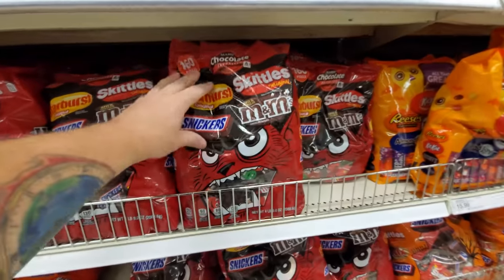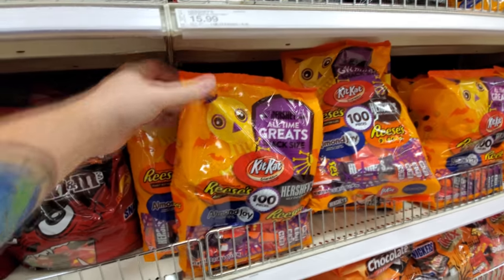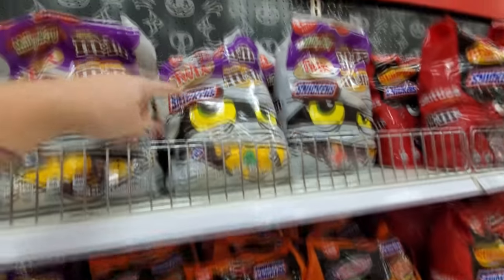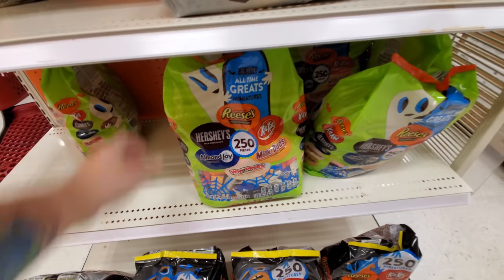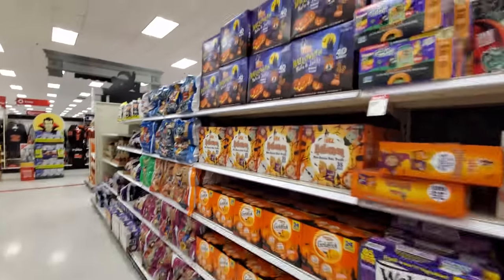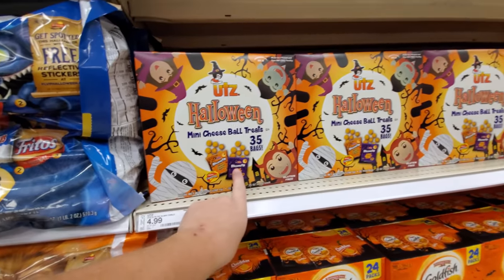I love when the Halloween candy bags are designed to look Halloween-y. Look at that. I love stuff like that instead of just regular bags of candy. Pumpkin. I think we saw this one in another store. These are giant bags of Halloween candy right here. Let's see what's down here. Just Halloween snacks and stuff. If you wanted to hand out things like pretzels or cheese balls.